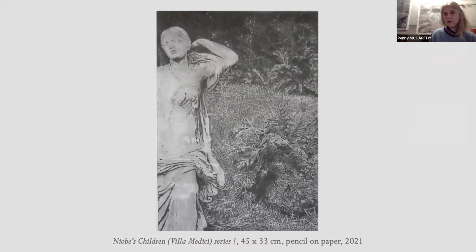her wonderful 14 children, 7 girls and 7 boys. This is a collection of 17 statues in the Borghese Gardens, and in one of them we see Niobe weeping over her dying children, of which this is one, and she begs Zeus to turn her to stone, and she is literally turned to a statue that we see. So I was interested in that. And I'm going to come to the final slide, I think.